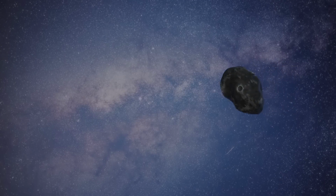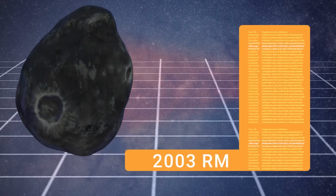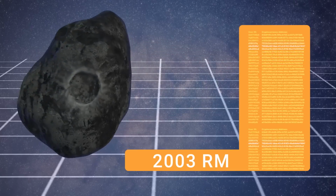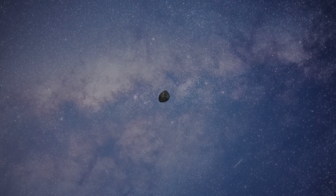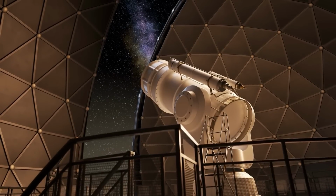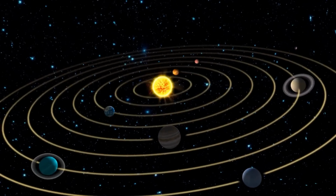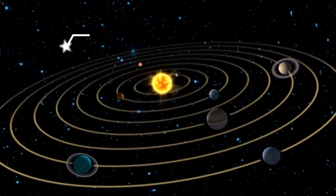But there was a catch. The thing didn't look like a comet. There was no tail, no visible gas cloud. It was just a tiny dot of light, like a regular asteroid. At first, scientists thought 2003 RM was just a one-off mystery. But in 2017, a telescope spotted another strange object, this one from outside our solar system. It was Oumuamua.